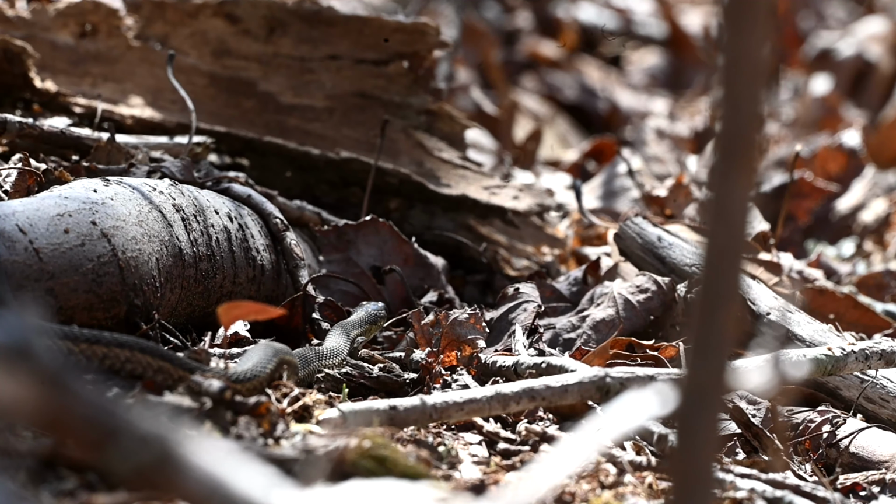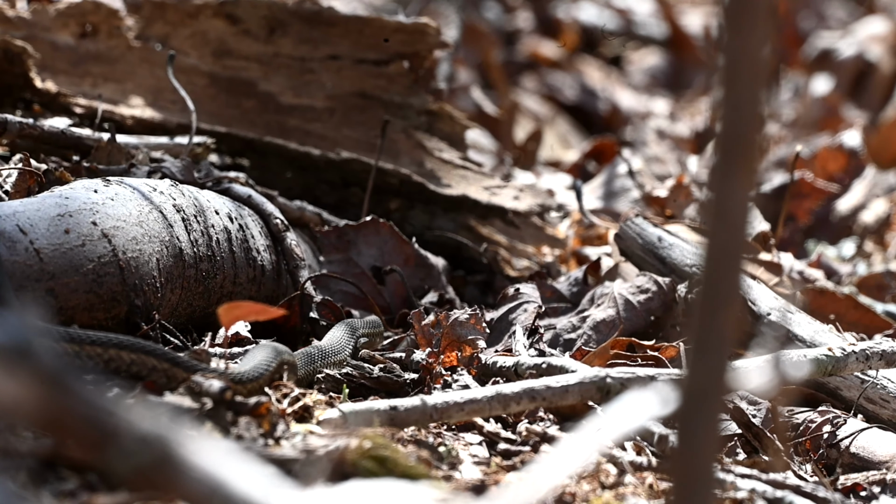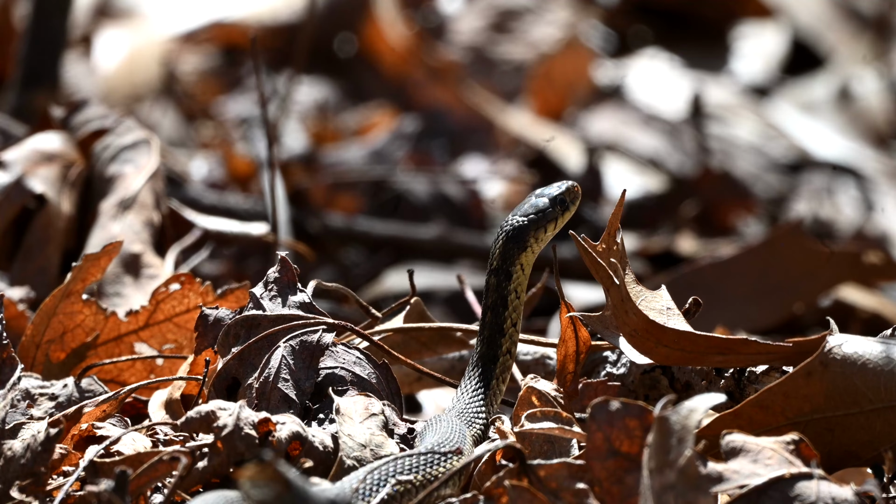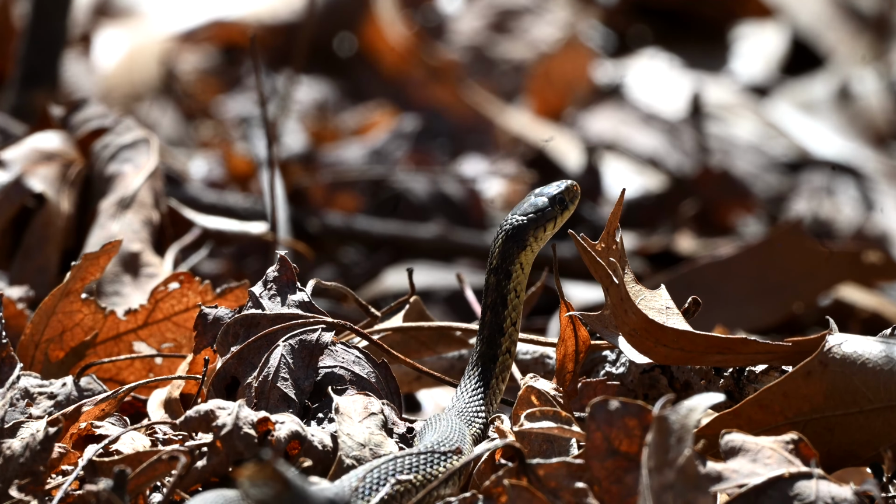I mean, size-wise, it certainly was not a big female. Females are much larger. Sexual dimorphism in a lot of snakes is that females are larger than the males. And just love the way it's slithering around there. And we'll turn this into just watching and listening to the sounds.